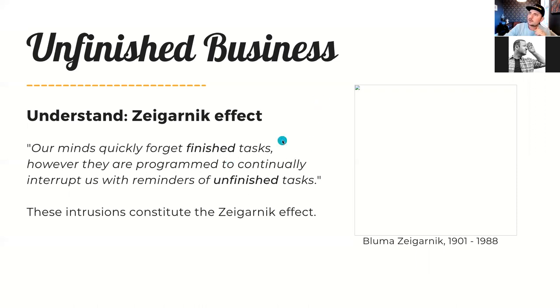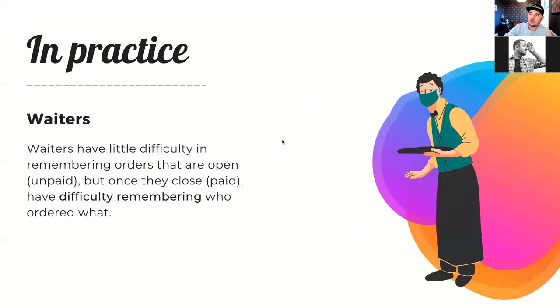So how does this relate to the real world? In practice, Zeigarnik noticed that waiters have very little difficulty in remembering orders that are open or unpaid. But once the orders are closed, they're paid, people leave, the waiters have a great deal of difficulty in remembering what was ordered and who ordered what.